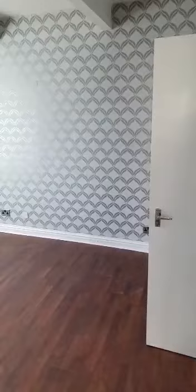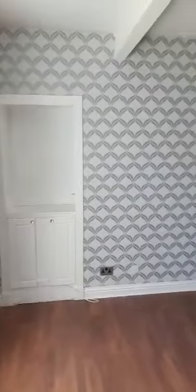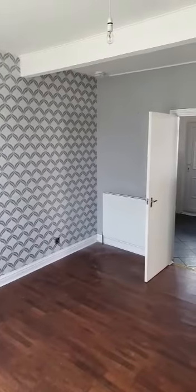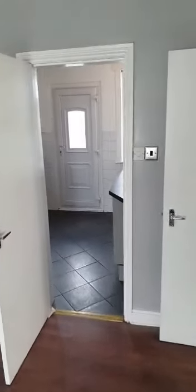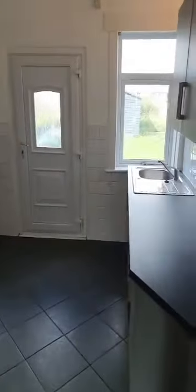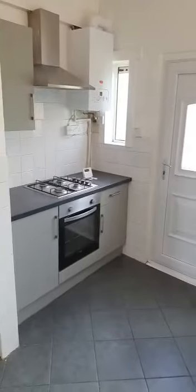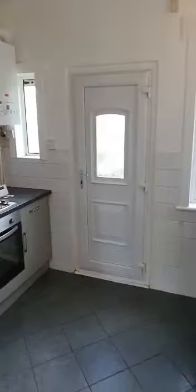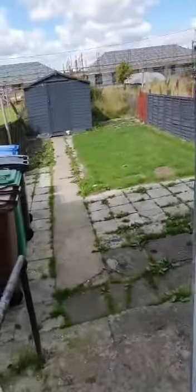And then into the lounge area, a nice spacious bright space here, lots of light coming in that window, again wooden floors, neutral decor, there's a bit of a feature wall there, but it is quite in keeping with the colour scheme. Through into the kitchen, we have kitchen units here with ample space for washing machine, there's integrated oven, hob, extractor, the new combi boiler on the wall there, and the sink which looks out to the rear garden.